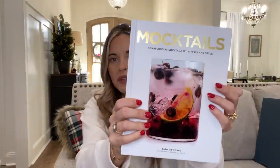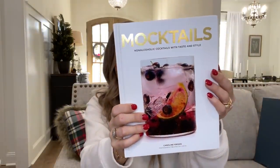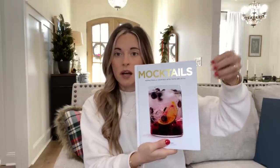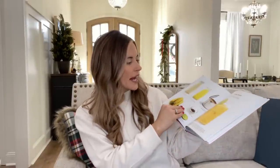My sister-in-law got me this. Y'all know that I love making fun festive drinks. And so I think she got this probably from Amazon, but it's mocktails. And I love going out in our garden. So if you like mocktails or cocktails, you can add alcohol to this. Or if you're just into mocktails, you can do that too. This one has all kinds of things that I could actually go to my garden and get. So I'm really excited about going.